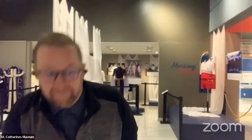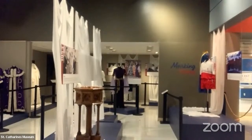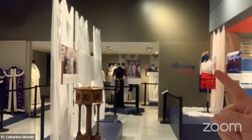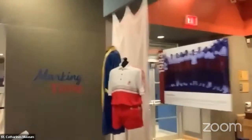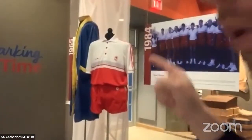But here we go for our last artifact. Are you ready? Here we go. I spy with my little eye something that is white and red. Something white and red? Is it this? Is it a polo and shorts? I wonder what the significance of a polo shirt and shorts are. Oh my gosh. Well, with a closer look, what does that say? That says 1984.